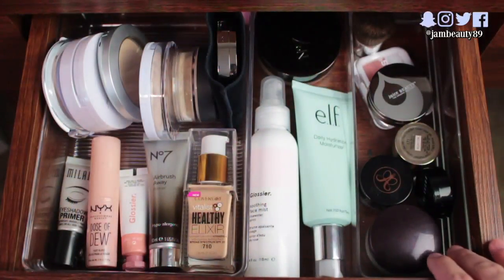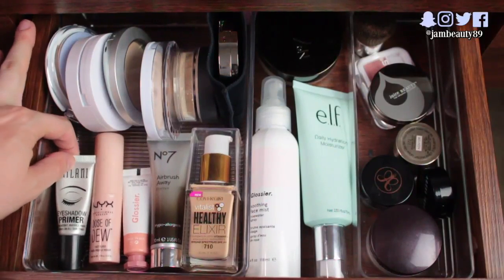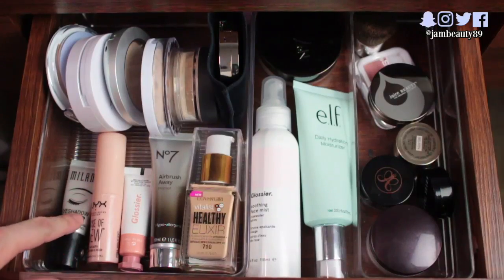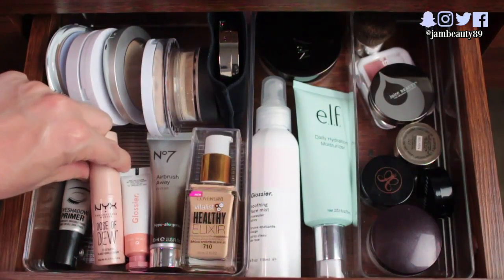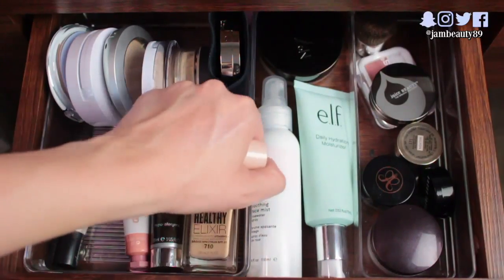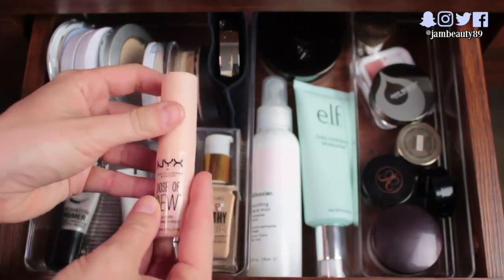Okay, so this is my left drawer here. On this side, I have my Milani eyeshadow primer. I just feel like it was getting lost in my collection and I love it so much, so I wanted to make sure that I'm using that this month. I have my NYX Dose of Dew face gloss, which I've been talking about a lot recently. It has a beautiful, glossy look to it, and I just love this, and it's really inexpensive.